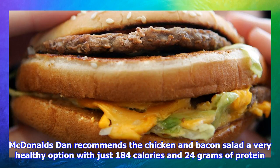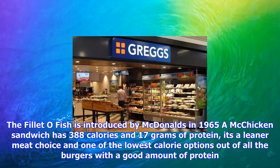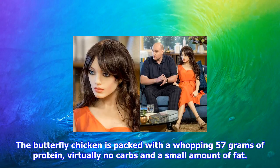McDonald's: Dan recommends the chicken and bacon salad, a very healthy option with just 184 calories and 24 grams of protein. If that doesn't appeal, next on his list is either a McChicken sandwich or a Filet-O-Fish burger. A McChicken sandwich has 388 calories and 17 grams of protein. It's a leaner meat choice and one of the lowest calorie options out of all the burgers, with a good amount of protein. If you like fish, a Filet-O-Fish burger comes in at 329 calories and 15 grams of protein.